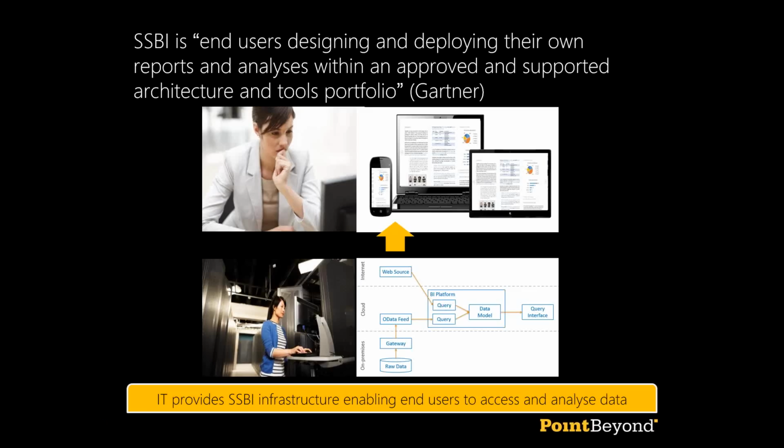And just to touch quickly on the key benefits of successful SSBI platforms. The first is that the business is able to get visualizations and answers to questions more quickly, because we eliminate the bottleneck of IT having to create reports, create visualizations, and perform analysis. It also increases the accuracy of the results we get from our BI, because we put the analysis and reporting capabilities into the hands of our business users, who at the end of the day are the people most familiar with the data.